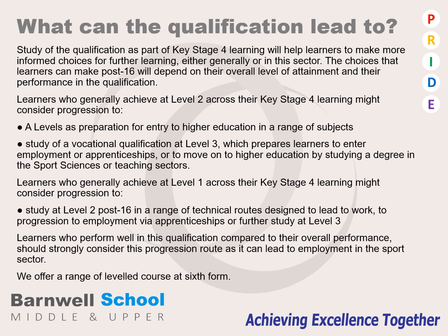Learners who achieve a Level 1 across Key Stage 4 might look to study a Level 2 post-16 technical route designed to lead to work, progression to employment via apprenticeships, or further study at Level 3. We offer a range of level courses at sixth form. Currently we are offering the Cambridge Technical Level 3 in Sport, which means you can take 1, 2 or 3 A-levels with us, or we have offered and can offer a Level 2 post-16 technical route if required.